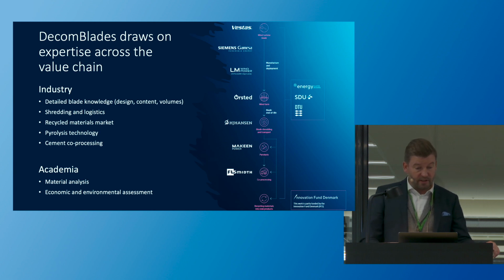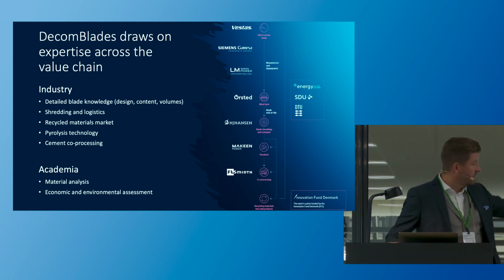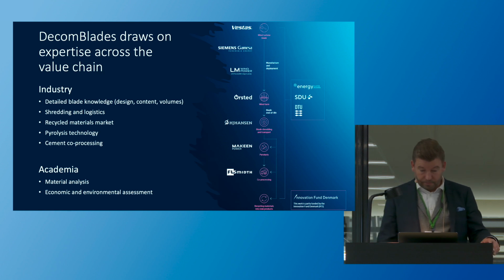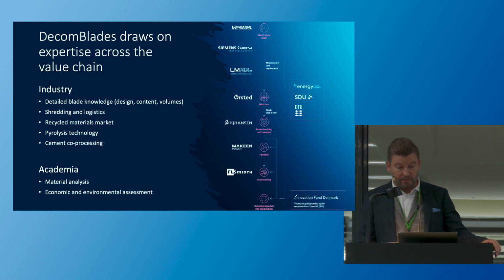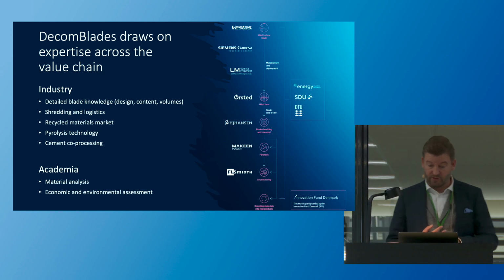The DecomBlades project draws on expertise across the value chain, as you can see on the logos on the right side. These are the partners in the consortium. In the project we want to address both the challenges and the opportunities that come from establishing large-scale recycling solutions for blades and other composite materials. This means there needs to be an infrastructure available for handling the decommissioned blades, as well as a market for the materials that come out of the recycling processes.